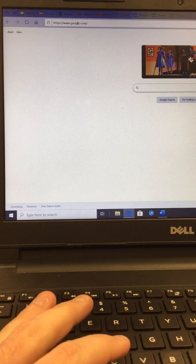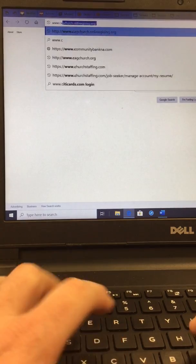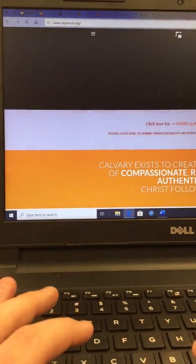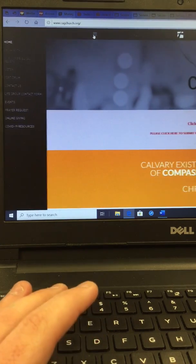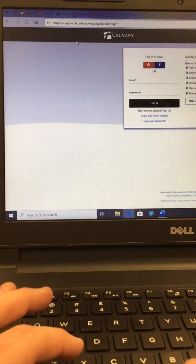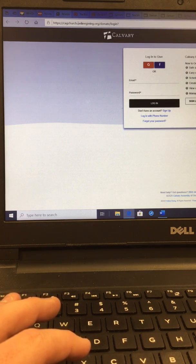So whether you're using a phone, tablet, or laptop, one of the first ways you can do is pull open your tab bar, go to the church website, www.cagchurch.org, and it'll pull up. Whether you're doing this from your phone or laptop, should be predominantly the same screen. If you scroll down to the bottom, online giving, it goes right to the page. So the other option is you could go directly to that website, cagchurch.onlinegiving.org. I would recommend you flag that in your phone and save the website just for later.